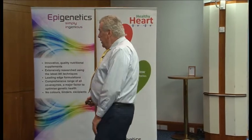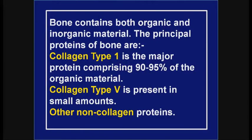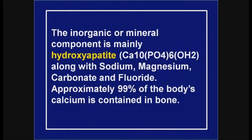Okay. So there are other proteins in the bone apart from collagen, such as osteocalcin and other bone proteins that we'll talk about in the module on bone density. The inorganic mineral component is mainly hydroxyapatite, along with sodium, magnesium, carbonate, and fluoride. We talked about fluorine yesterday, in our last module. In teeth, fluoroapatite is the form in which fluoride works on the enamel in the teeth.